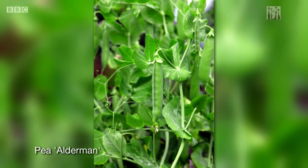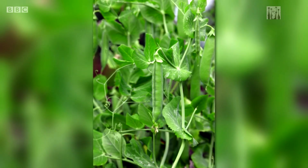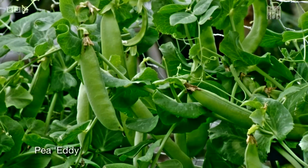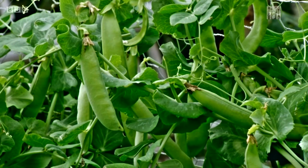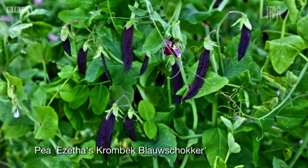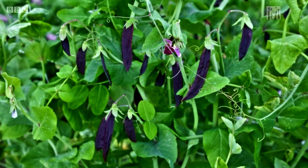Now, I've got different varieties of peas, ranging from Alderman here, which is 6 foot tall, a really good old-fashioned pea. We've got Eddie, which is the one that I sowed last summer for a very late sowing, so I'll hold this back and make another sowing in June. But actually what I'm going to sow now is Blauschokker. And these grow about 4 or 5 foot tall and a lovely purple pod.